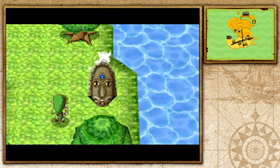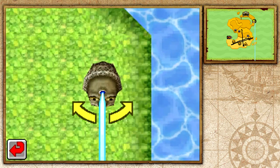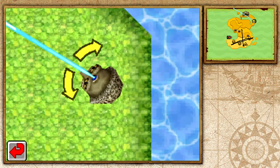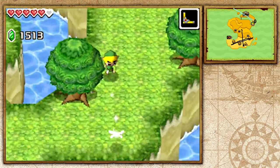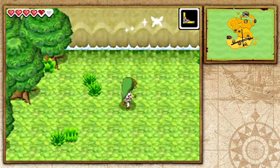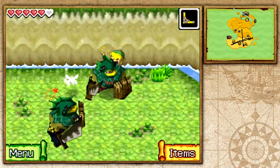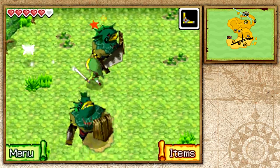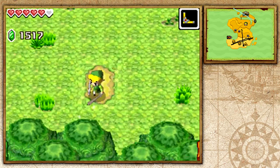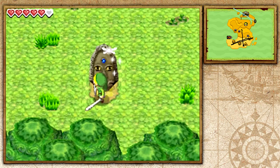So let's do that, and I tapped it, and it had a laser shooting out of the eye on its forehead, on top of its other eyes. Let's have it aim at the eye door. That's basically telling you what you're supposed to do here, that you're supposed to activate these eyes and have them aim at the eye door. So let's kill these Zora warriors though, because I don't want to mess with them, even though they're extremely easy. But once we do that, another statue is going to appear.